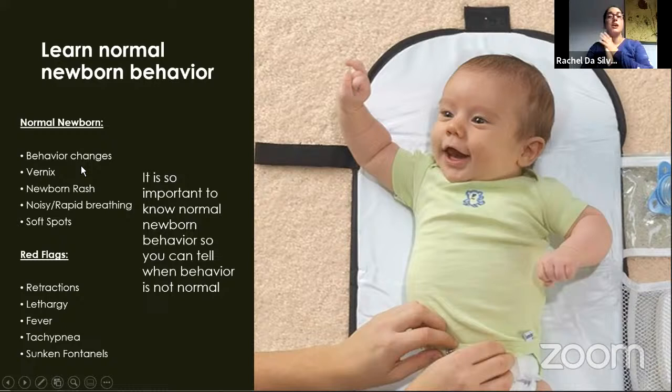Now, behavior changes. 1 to 4 hours, they're very active. Then after that, they hit about 12 to 24 hours of hibernation. That's when you've got to wake the baby up for feeds. Then they hit about 24 to 30. After that 24-hour mark, they wake up. And then about the next day or so, it's the fiesta time. The party never stops. And then they're cluster feeding.